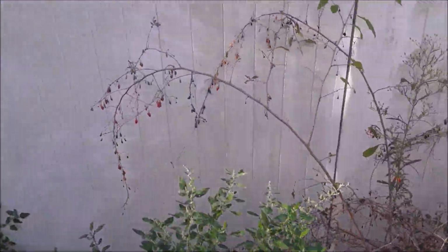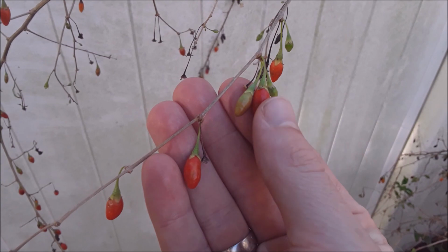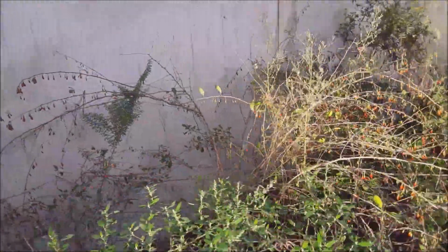Drought and heat have kind of cooked the leaves off of my goji berry, but even with inconsistent watering, they are still lush and producing full, like I said they would in March, and they're going to continue to produce for us right up until we get our first frost.